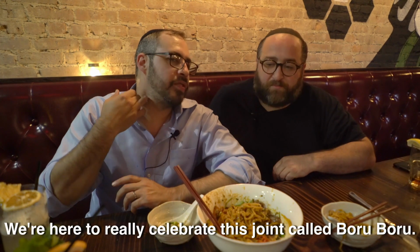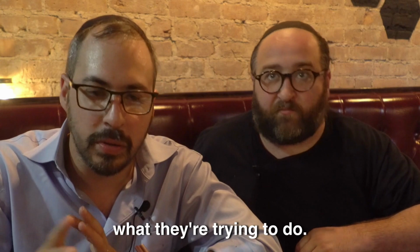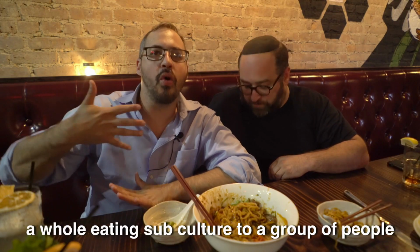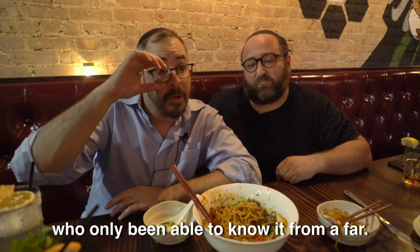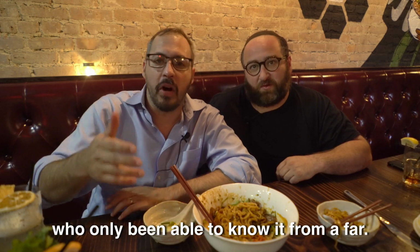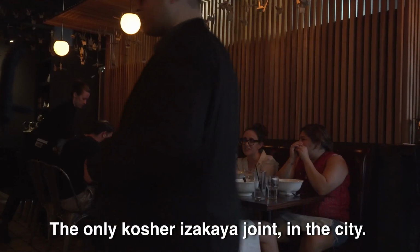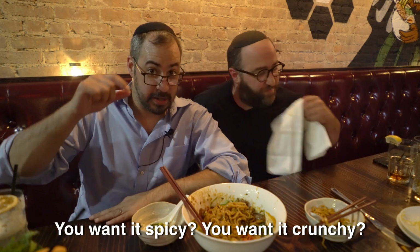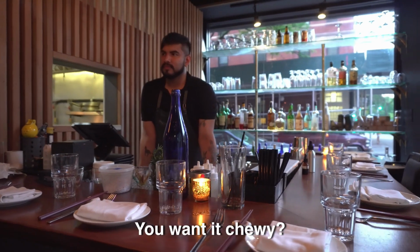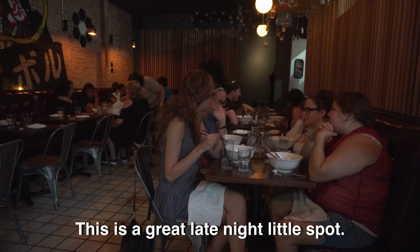We're here to really celebrate this joint called Boru because they've been open long enough to figure out what they're trying to do. And what they're trying to do is introduce a whole eating subculture to a group of people who have only been able to know it from afar. We're at a kosher izakaya kind of joint, the only kosher izakaya-ish joint in the city. You want it spicy, crunchy, chewy, whatever you want, you should have a couple drinks. This is a great late night little spot.